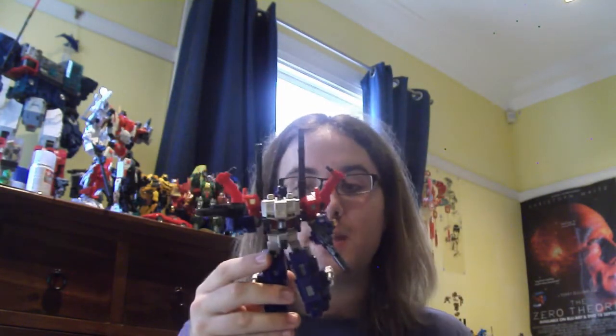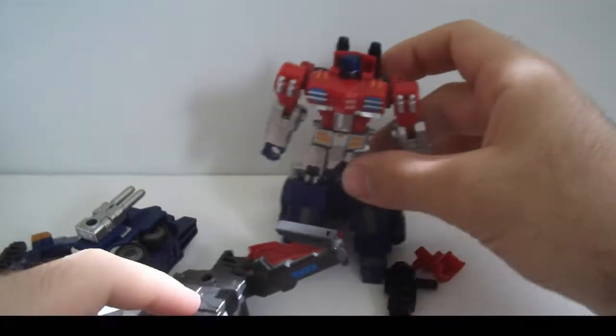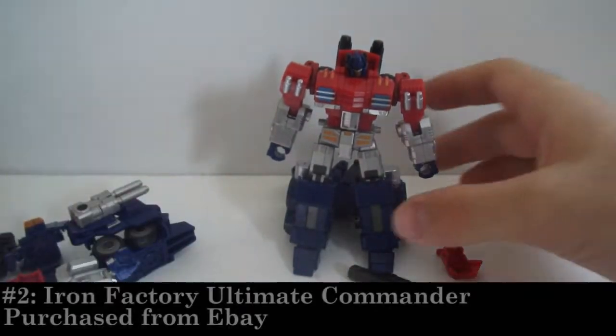Who cares? It's a fun toy. That's what Iron Factory does best: fun. And that's why we have in the second spot, Iron Factory Ultimate Commander. Also, Optimus Prime. Why do these things keep falling in? Nova Prime actually has enough retooling to make me double dip, but can you blame me?